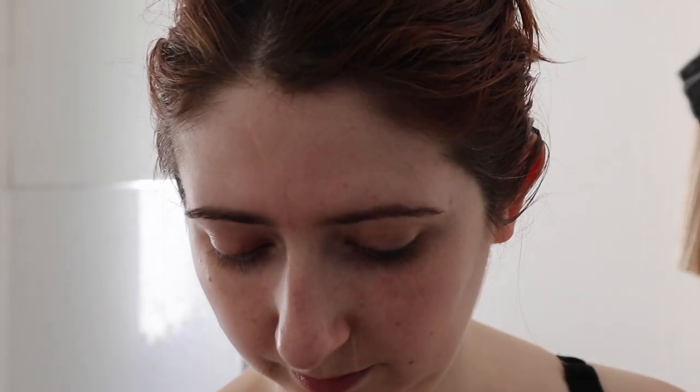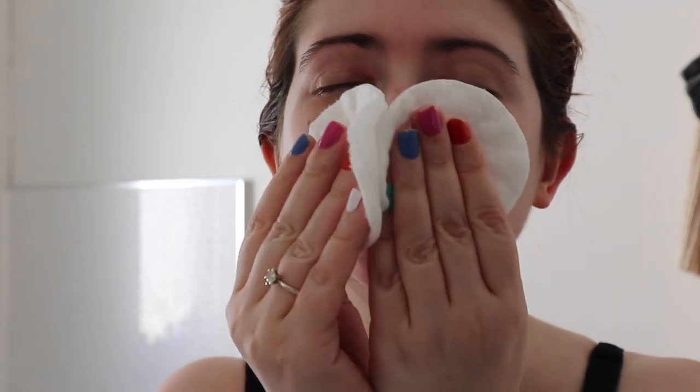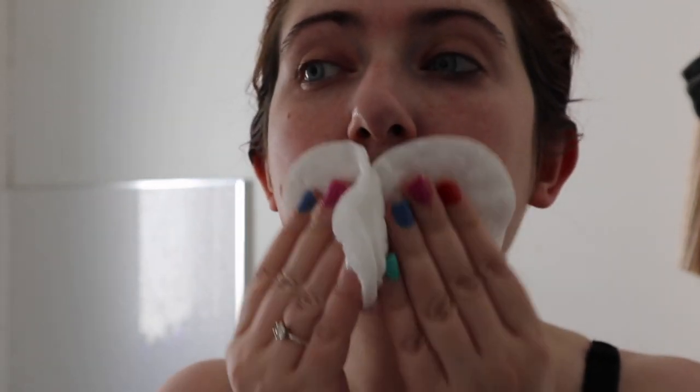It smells like you're walking into a rose bed filled garden. It's absolutely stunning. This is beautiful. It feels lovely on the skin. It's very soothing and calming, and yeah, it really enhances the radiance of your skin.